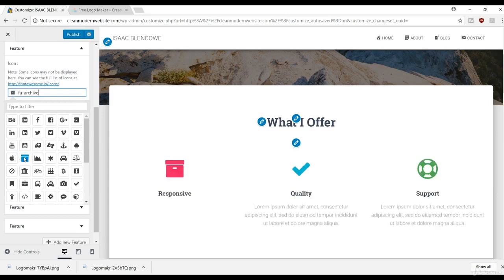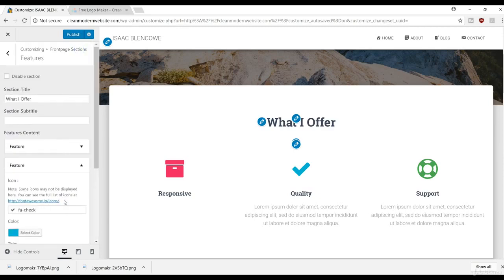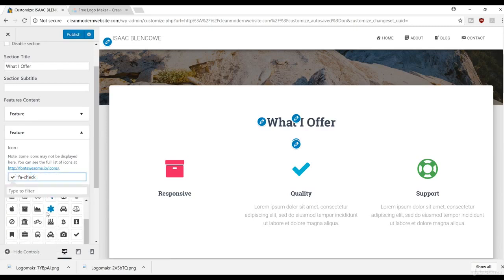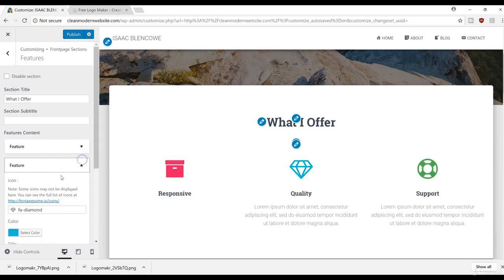So let's just quickly go through and just say we edited it all out. So just say I wanted to have that and I'll have responsive. And then go through and we'll do the second one. So we do our second one. Quality, I don't really like that image. You could have maybe a diamond looks better, which I do. I think it looks much better.